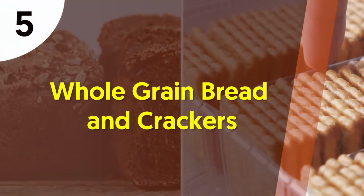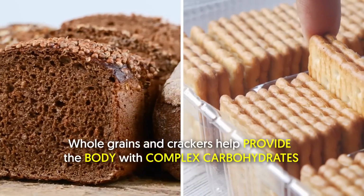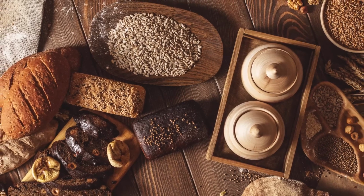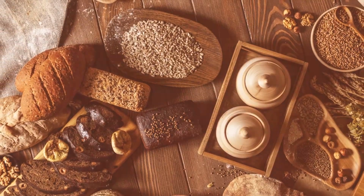Number 5. Whole grain bread and crackers. Whole grains and crackers help provide the body with complex carbohydrates, and these complex carbohydrates help provide steady energy. They also have high quantities of fiber and various vitamins and mineral salts which are important for the body.